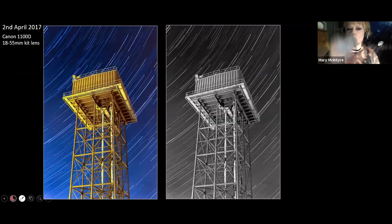Now, I mentioned star trails. I love star trails photography, and it's one of the easiest techniques in astrophotography. If you know how to focus your camera, you can do star trails, and it's just dead simple to do.